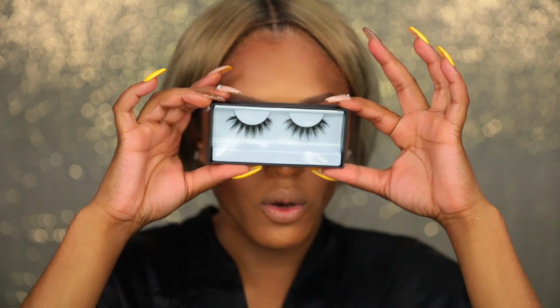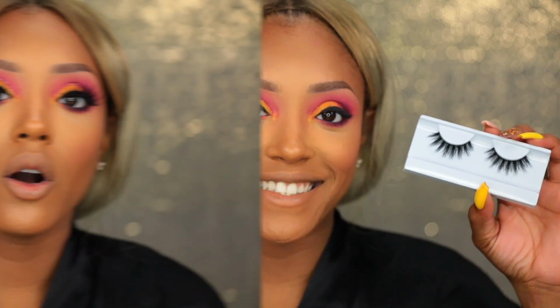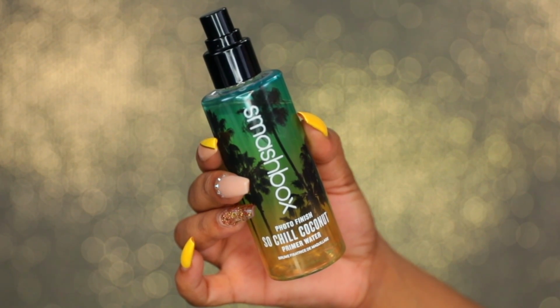I'm going to be using the Noelle lashes by HudaBeauty. So I'm going to apply them and then I'll be right back. Okay, so now that my makeup is almost complete, I'm going to set my face with the Smashbox Photo Finish So Chill Coconut Primer Water. This is just going to set the makeup. It's also going to give it more of a natural finish, being that I put a lot of powder underneath my eyes.